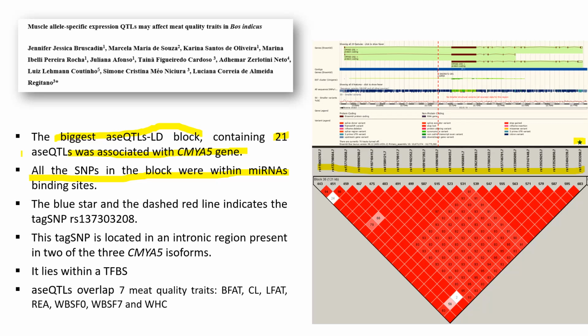And this blue star represents a tag SNP here, and the position in the genome of this tag SNP is this red dotted line. And you can see here in this figure that you have 2 isoforms of this gene and a third isoform. So this tag SNP is shared between the 2 top isoforms and not by the bottom isoform. It is within the intronic region of these isoforms, and it lies within a transcription factor binding site.